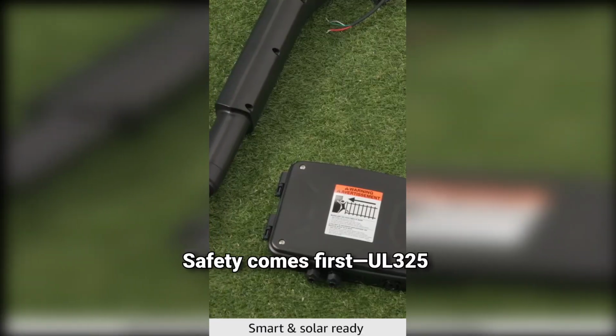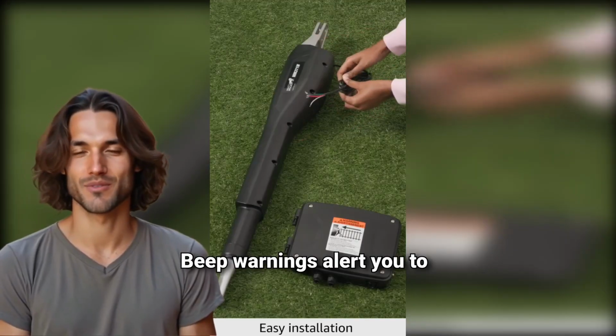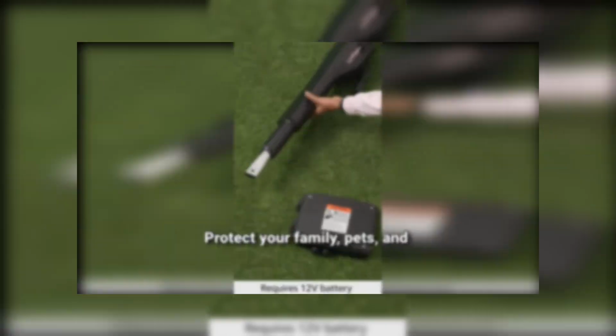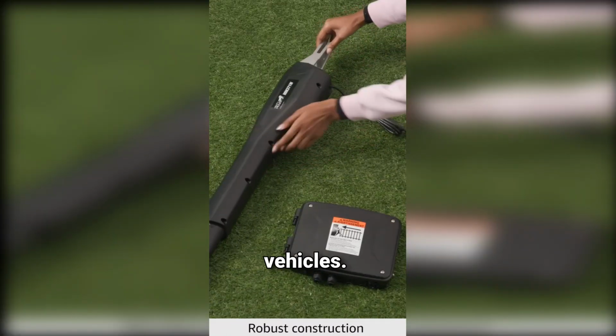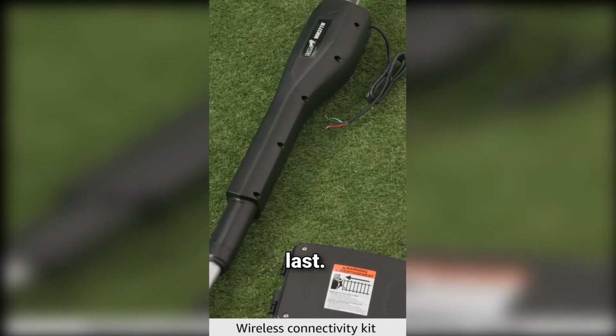Safety comes first. UL 325 certified for peace of mind. Beep warnings alert you to obstructions instantly. Protect your family, pets, and vehicles. Designed in Carlsbad, CA, made in North America. Quality craftsmanship built to last.